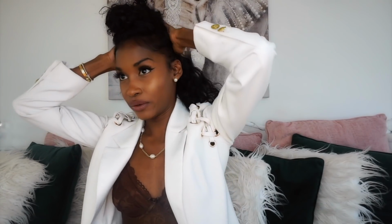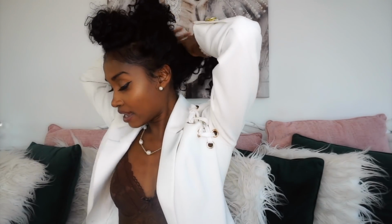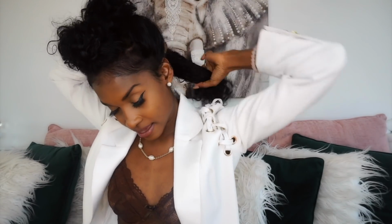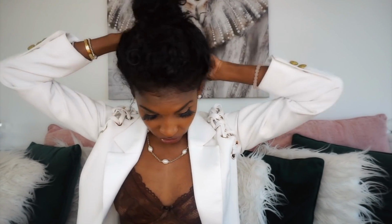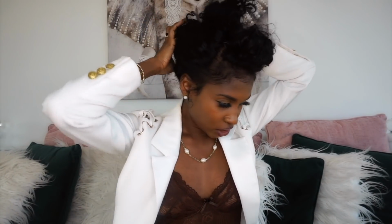This style in particular is so effortless. I love it, especially when you have some clips and stuff. It can look really cute. And then this side, take that, and another small bun you're creating here. Make sure it's loose, you don't want it too tight. And I'm using about three bobby pins to hold each bun.